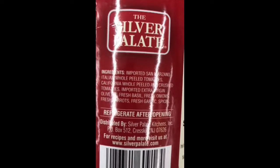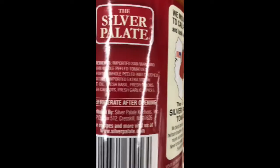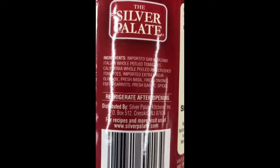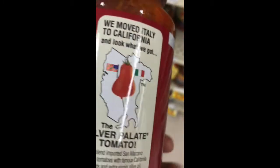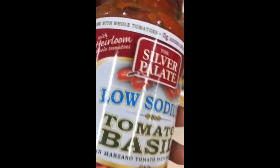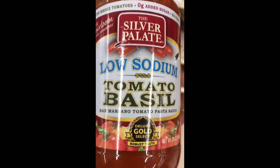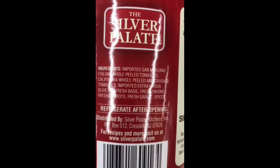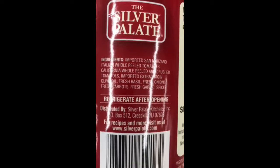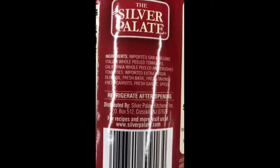Okay, first up, we gotta get the sauce. So I'm looking at sauce. First thing we're going to look at is the ingredients. Look, everything looks fresh on here. This brand is called Silver Palette. Never heard of it, but it looks good. Fresh everything. No citric acid, no chemicals. That's very important. It's priced at around $3.89. Kind of pricey, but worth it for what you're getting. All fresh ingredients. Let's go.